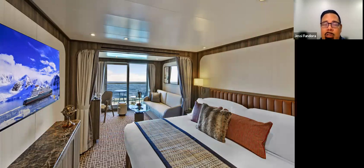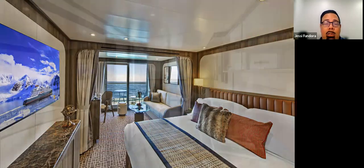So if you're wondering what the expedition ship suite looks like, this is very similar to our traditional ocean sailing ship. It's about 355 square feet with balcony, and it's the same virtual layout. You have the bedroom with also the separate sitting area, and the bathroom is quite large as well.